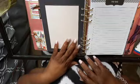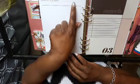It comes plain. January came plain like this. I have a to-do list for February, front and back. I have a brain dump. This is what I'm calling this, the brain dump. The one that's in the front is the brain dump. Then I have the month of February, then the weeks, and then at the end of February, I'm going to put up here my reflection of February.